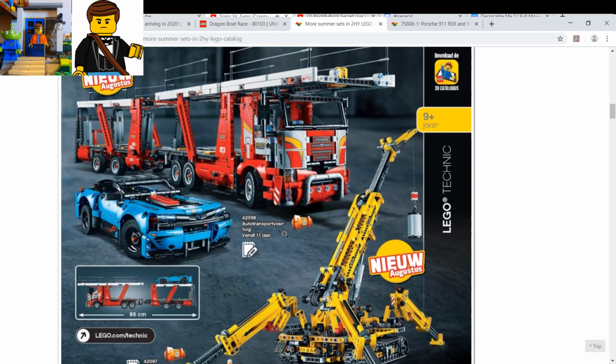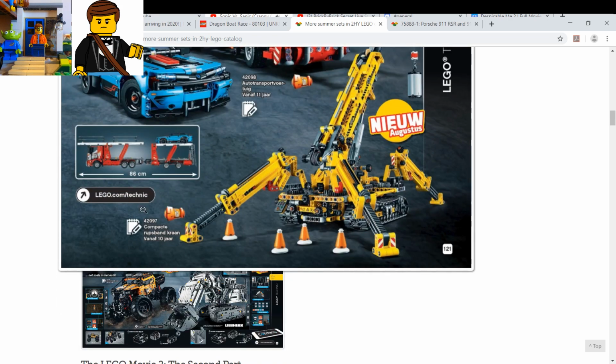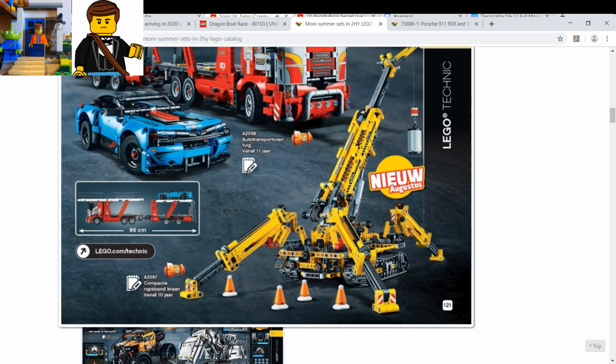I think that's a Mustang. I don't know what it is. It comes with this truck, but yeah, I don't know what the car is supposed to be. That truck must be huge. Yeah, it probably has to be gigantic. 80 centimeters. Okay, yeah. That's like... Then this thing, what is that? Yeah, I don't know how to describe it. It's a crane. These are the little crane stands that keep it secure when it's craning.